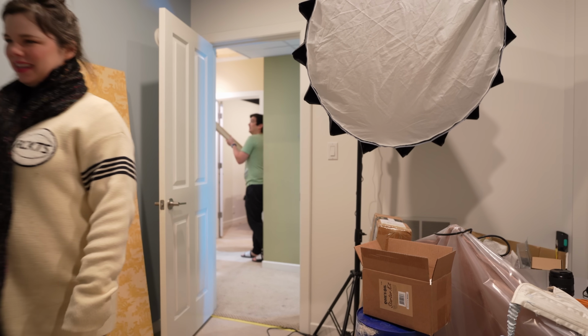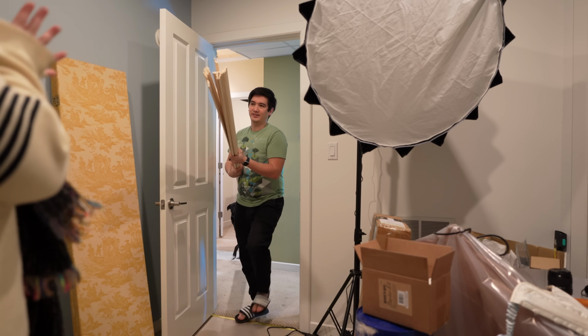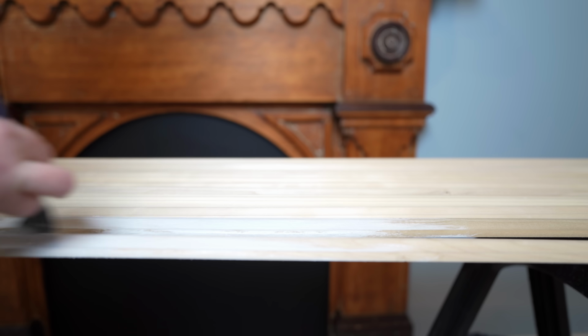Okay. And so the next phase was installing the framing on the walls. Now what this meant is that I had to buy myself a miter saw. I was just intimidated because I've never really worked with power tools like that. I know how to work a drill, that's fine. I know how to work an orbital sander, that's fine.